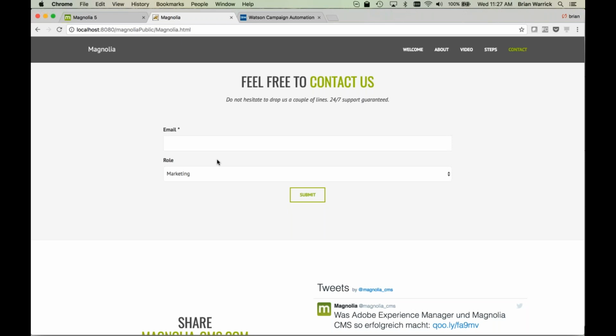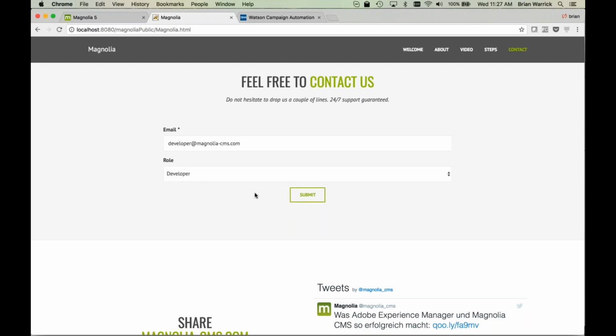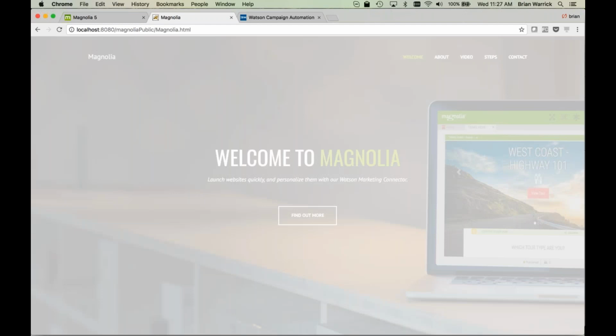So with that, I'm going to go ahead and set up a user here. I'm going to quickly enter an email address for this user, and I'm going to actually select their role to be developer. When I go ahead and submit my form information, again, this is pushing that form information, or that user information, to Watson Marketing.